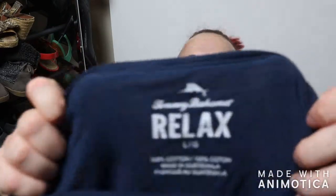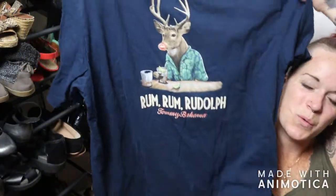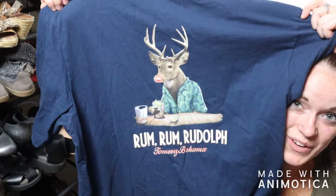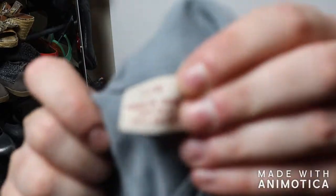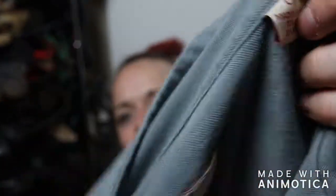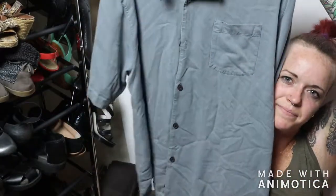So this is Tommy Bahama, size large. It's their Relax line. But look at this. Rum, rum, Rudolph. Yes, thank you. Perfect for the holidays. Original fit by Tommy Bahama, silk and rayon, size large. It's a gray button up, just basic button up with breast pocket.